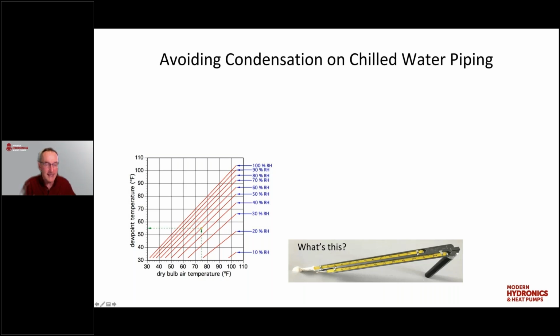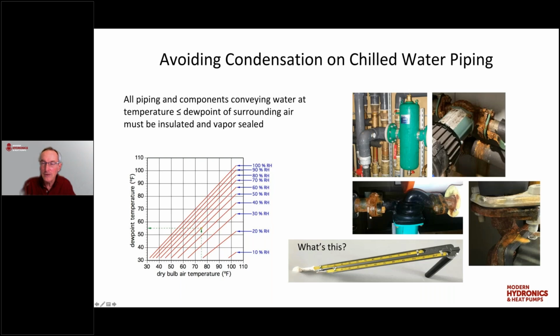So anything that goes below 55 degrees, be it the outside of a glass of soda, be it a circulator, be it a pipe, anything that gets down to 55 or below 55 is going to have condensation, and it can get ugly. And I wanted to show you it's a real issue.